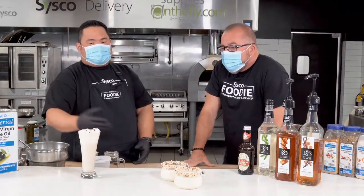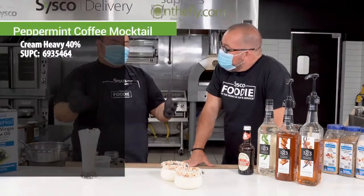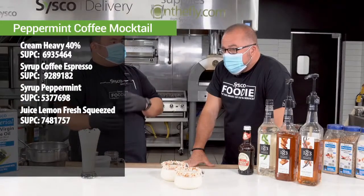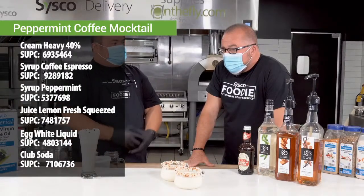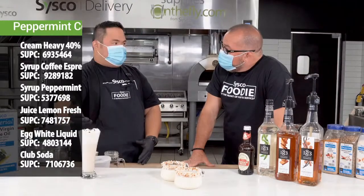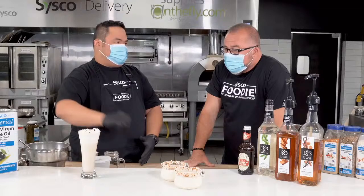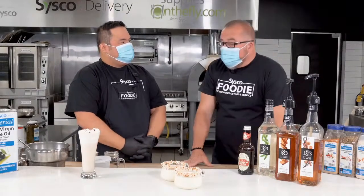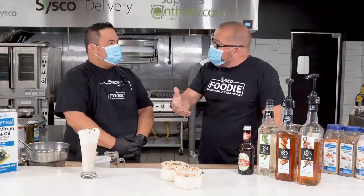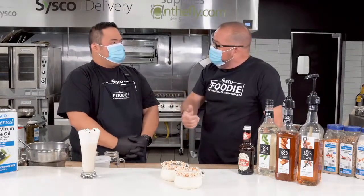So this one is a coffee mocktail. Don't have a name for it, but it's basically you use your leftover coffee grinds to make a syrup, and with that syrup, you're gonna make your cocktail with a little bit of lemon juice, a little bit of egg whites, and top it off with some sparkling water. So that's beautiful. Wow. So that is kind of a light version of a mocha frappuccino, but in cocktail mode. Yes, sir.